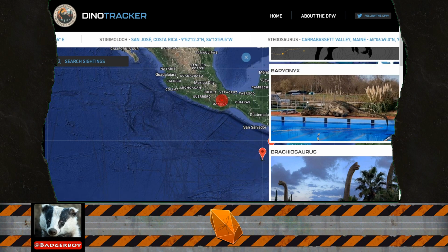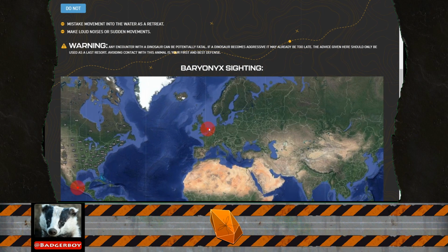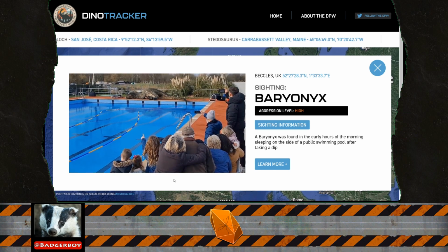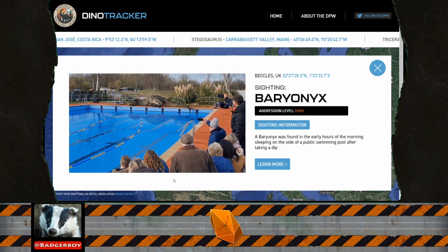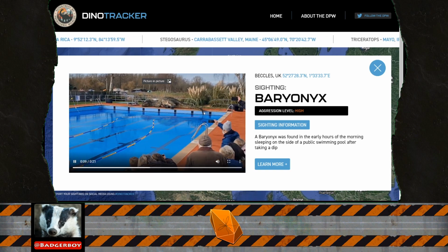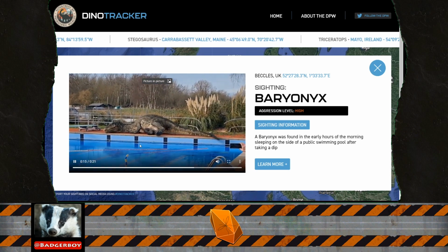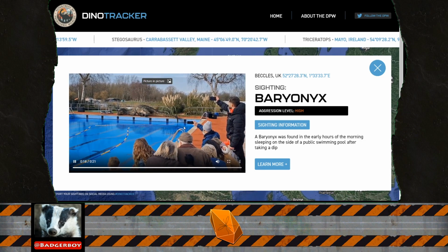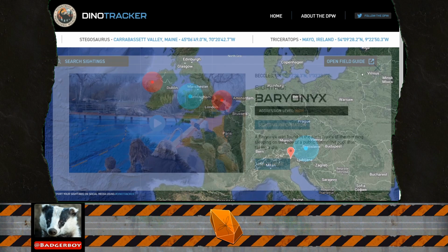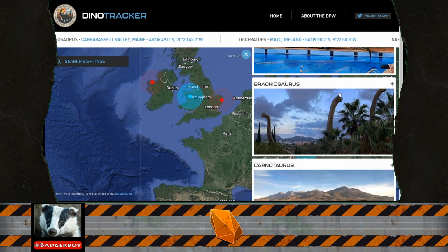And there was another sighting in, seemed to be England. Very cool, you can see the fence broken back there. Also displaying the artificial waterway part of the bio. Very nice water effects. Very cool. Very nice. Yeah, United Kingdom. Yep. Alright, and that should be the Baryonyx, yeah.